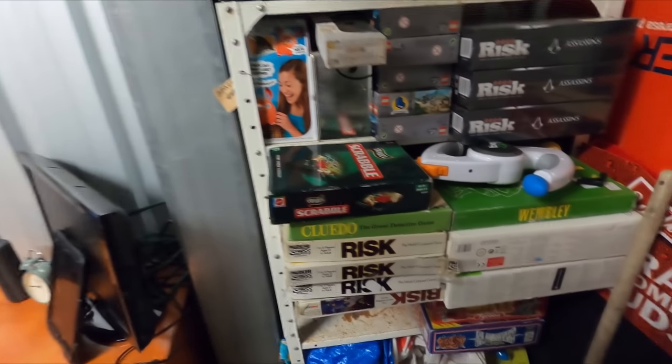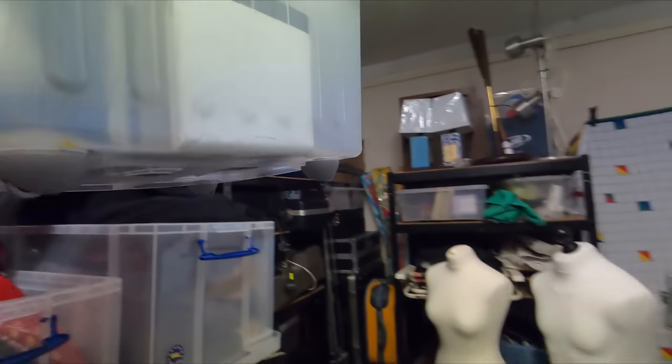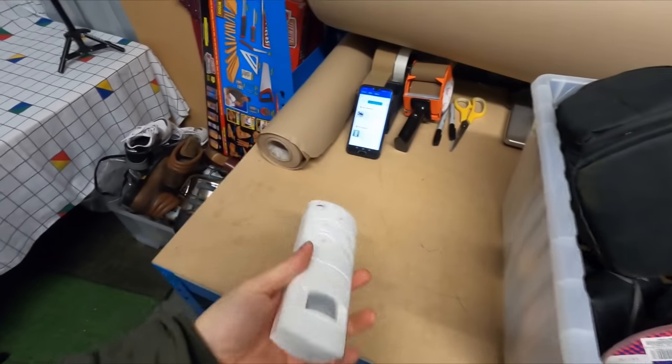No, of course not. Okay, not in that one. They must be up here. I think they're both up here as well. This was my personal item.